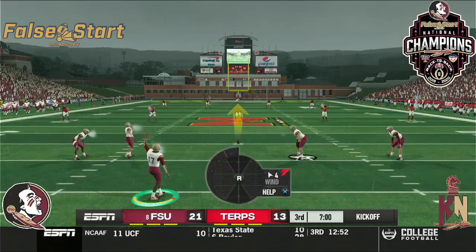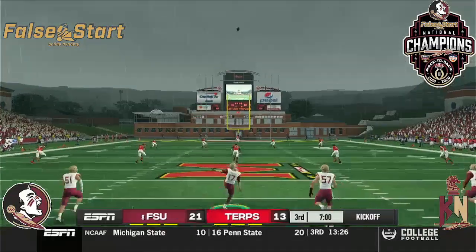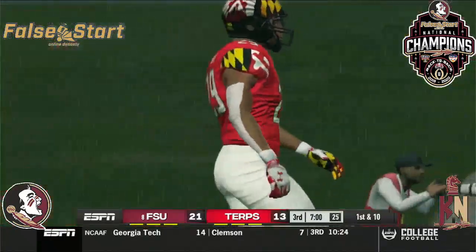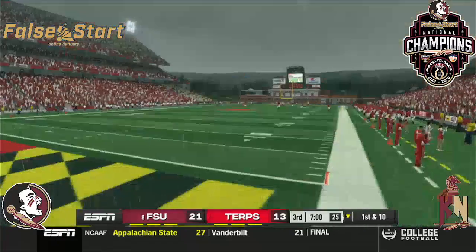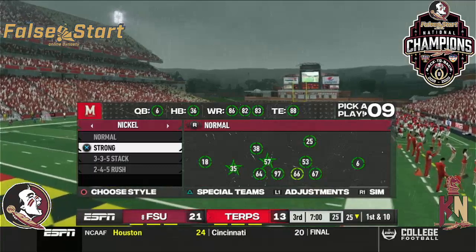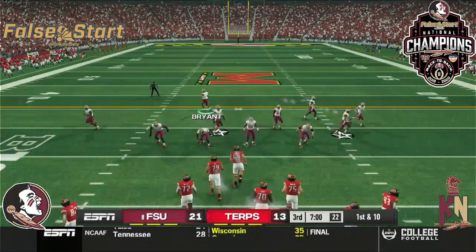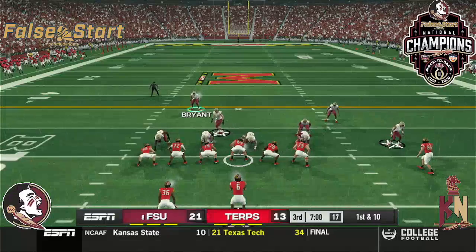Second half action just about ready to start here. Simmons deep to return. He sends this one deep. This one's going to be down in the end zone for a touchback. This deficit can be easily overcome, sure. But they have to be thinking if they don't get something going on this series, the burden is going to be felt by their defense.